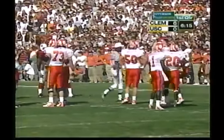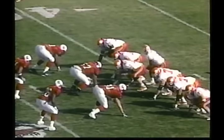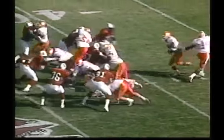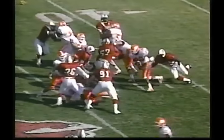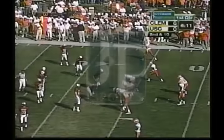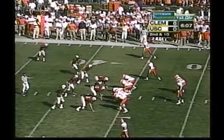Tigers are 5-4 and not quite bowl eligible yet. We'll get to that after we take a look at the movement that happens. Yeah, the right side of that line got a bit of a jump on the play. A little bit jumpy there. As we mentioned, Clemson about 81 yards per game in penalties. That's a little bit of a high figure for them. So it's been part of the story for the Tigers this year.